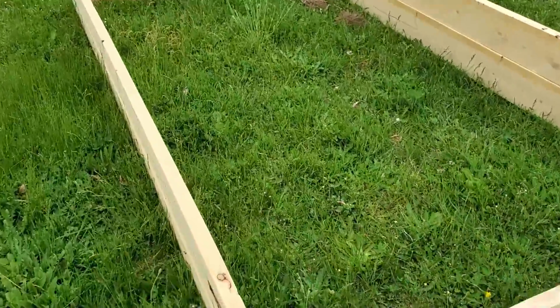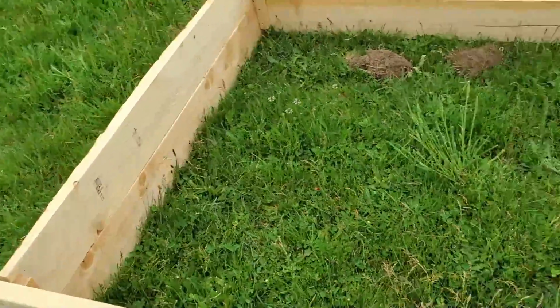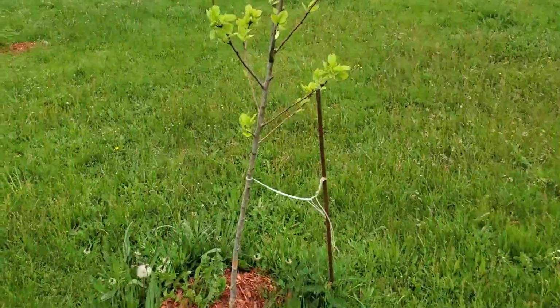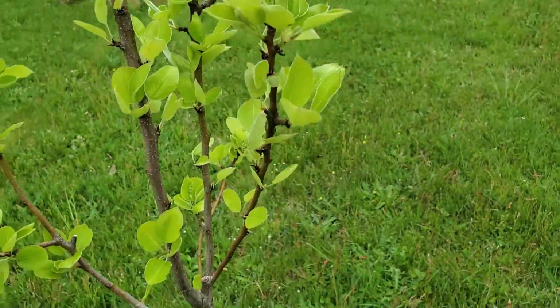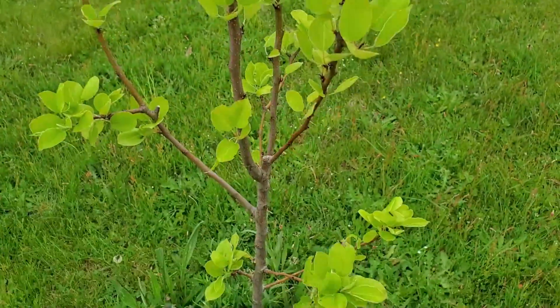We are in the process of building this bed here. I still have to make the lids for it and fill it, of course. I've got 2 fruit trees. This is the pear tree right here. It's much taller than me. It's probably about 6 feet tall.